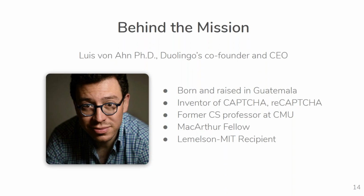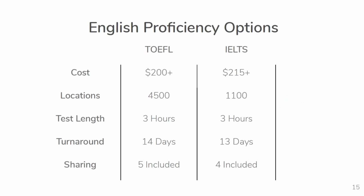And before I hand it over to Jeff to talk about the nuts and bolts of the test, we're just going to show you one more slide to give you a sense of what things looked like before the Duolingo English test arrived as an option for students in the summer of 2016. This is primarily what students were using to apply to university, and these were their options. This is how much it cost. This is how many locations there were worldwide, how long these tests took, the turnaround time, and then also associated costs for sharing results. So there can be a real expense for sharing results.